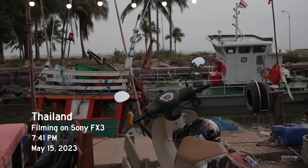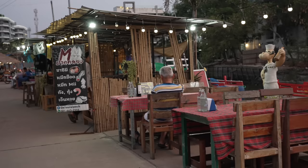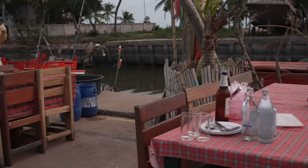Our folks on station. That's where we're eating tonight. And where I'm at, I'm at Jomtien, Soy 6, just south of the end of Jomtien Beach here. Jomtien Beach, Pattaya, Thailand. And look at that. That's where we're gonna be dining.